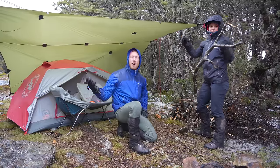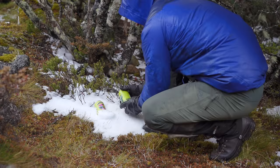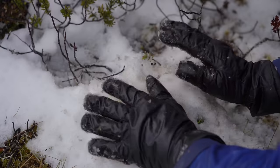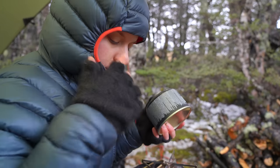You know, it's kind of snowing, it's freezing cold. We haven't eaten much. We're gonna have a cup of tea now, relax for a bit. I'll get my beers chilling in the snow so they're nice and cold and crisp. And then, I don't know, light the fire later on, but that was a great wood gathering mission.